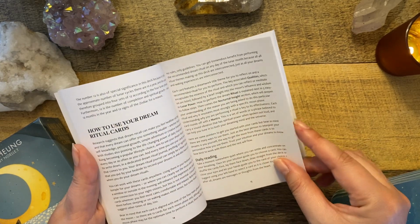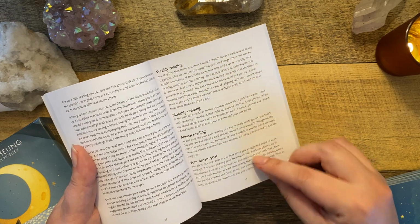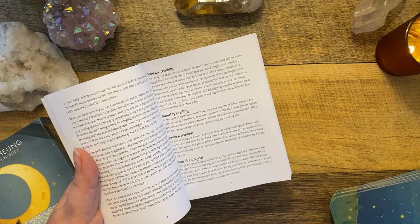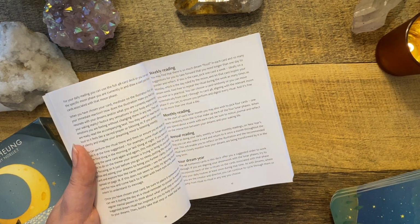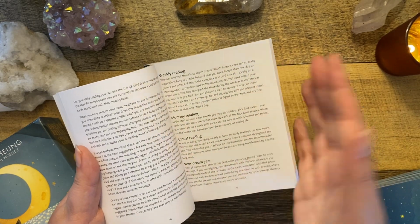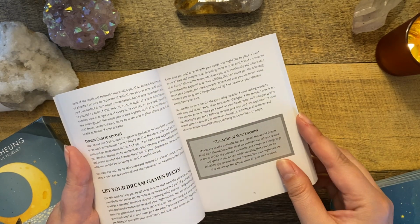How to use your dream ritual cards. So daily reading, weekly reading, monthly reading. Oh, that's cool, because I don't really do moon readings every day. I'm more of a new moon, full moon kind of ritual. So I could see me using these monthly or even weekly, but that's kind of cool that it gives you some suggestions.